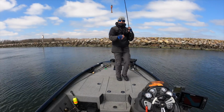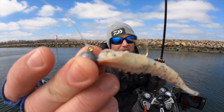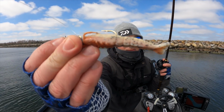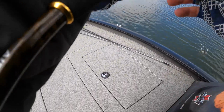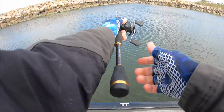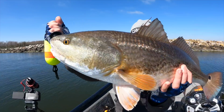So this is the redfish setup, and all I've got for bait is real simple. Just a 3/8 ounce jig head with Gulp, what's that called? Gulp new penny. Nothing special here, guys. Yeah, boy.